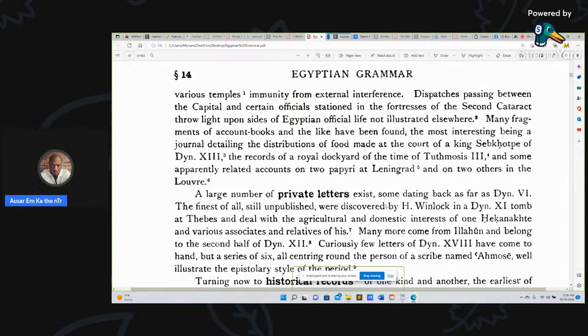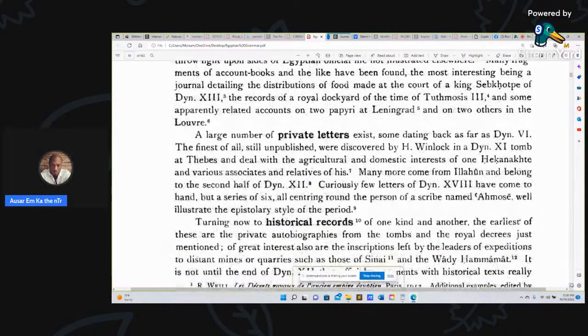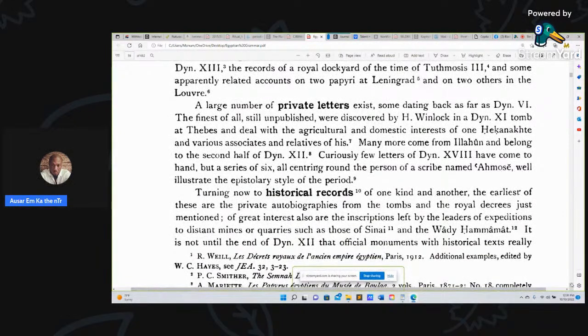A large number of private letters exist, some dating back as far as Dynasty 6. So this is why I say when they tell us stuff like the people couldn't write or read, you got writing as old as Dynasty 6. So by the 20th dynasty, nobody figured this out, how to read or write, other than the nobles. Doesn't make sense. Anyway, let's keep going.